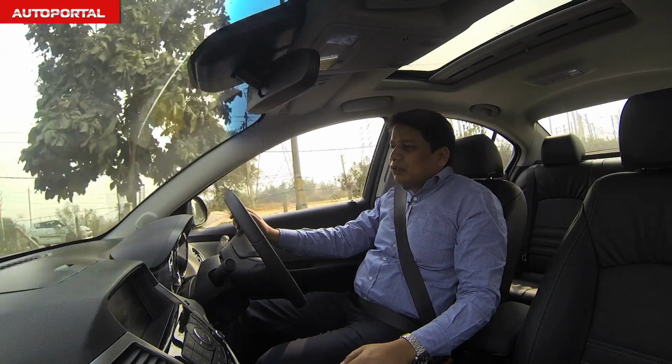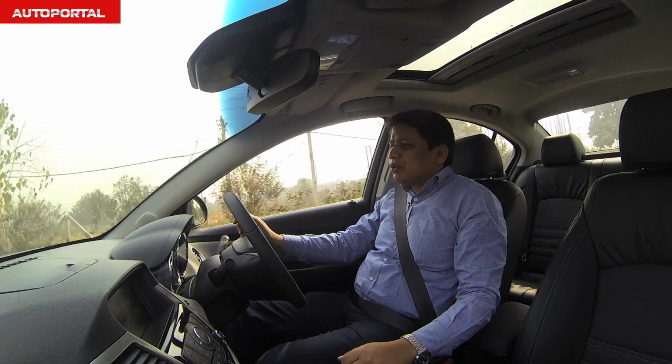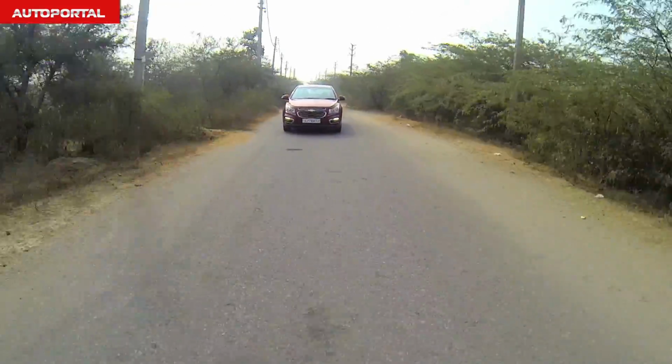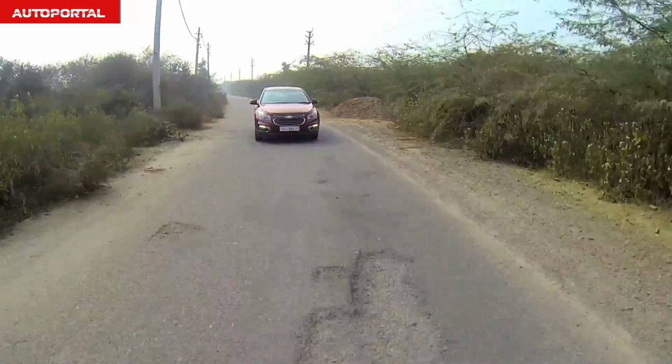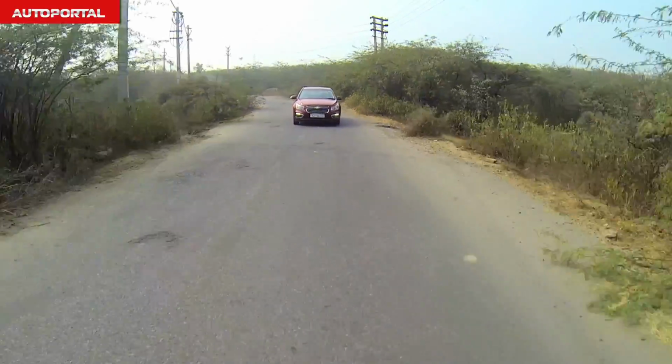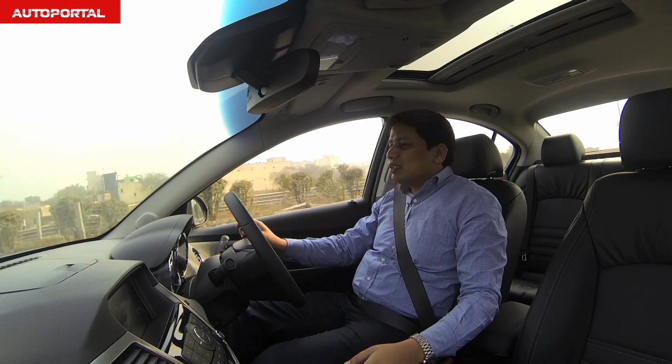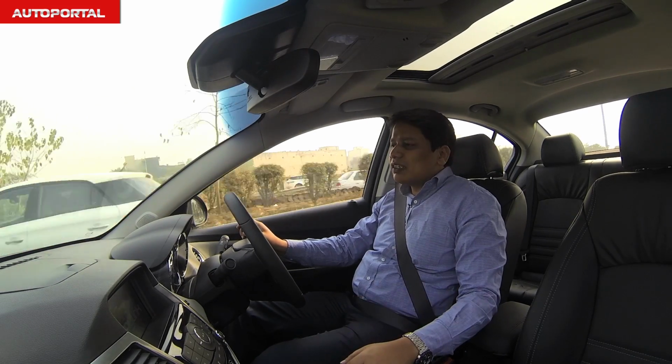Well, in terms of ride comfort, the Cruze offers a very supple ride. It does manage to soak in the bumps without too much fuss. And even at higher speeds, the Cruze does remain pretty stable. The braking also is very good. And it's only the sharper crevices which manage to filter into the cabin at higher speeds. Overall, it is a very absorbing suspension for both slow city speeds as well as faster highway speeds.